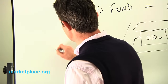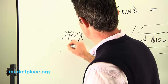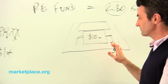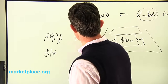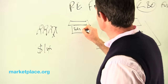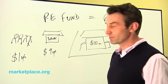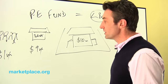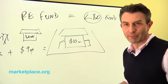So the investors all get together. Okay, there's like 10 of them. They club together and they get $1 million. But obviously that's not enough because it's $10 million. So they go to the bank, and they say, look, bank, can we borrow $9 million? And the banker says, okay, here's $9 million for you, because I can see that you're putting some money up yourself. I'll lend you the money, want it back in 5 years, off you go. So we've got 1 million plus 9 million equals 10 million. That's great. They go and buy the place.